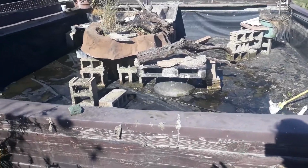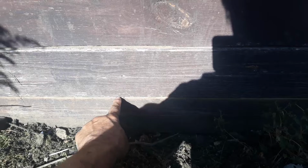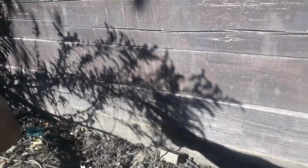You know, it drives you crazy. How do you find a leak in something this big? Well, this is just for me, okay? So what happened is I have water that was seeping ever so slowly out of here, and it would run all the way down. So I knew the leak was somewhere towards the bottom.